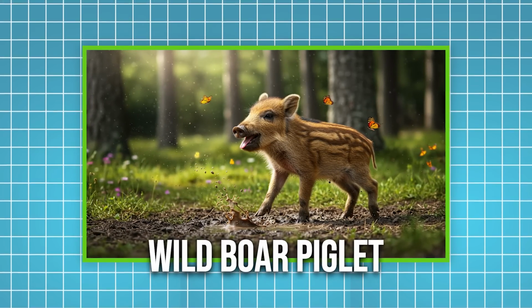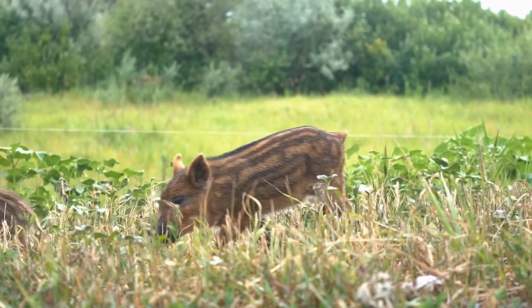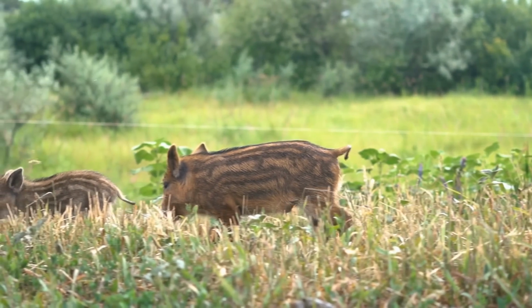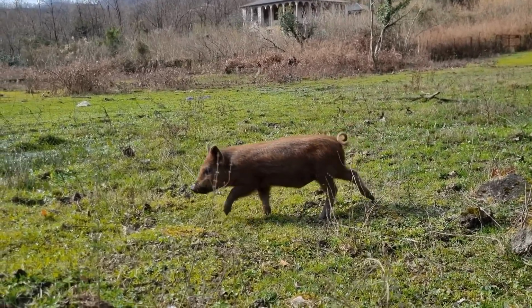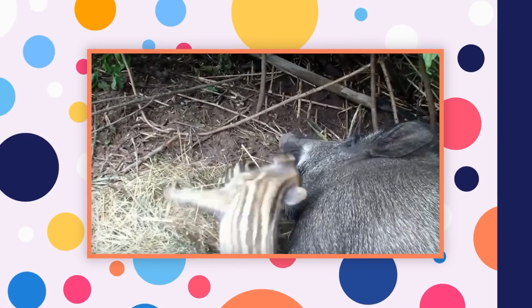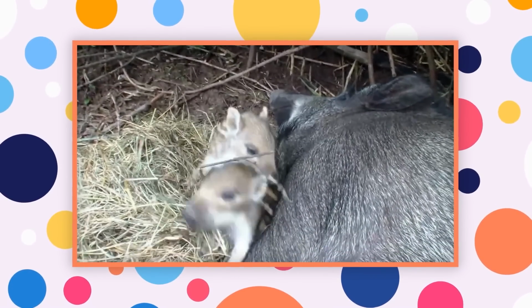Wild boar piglet. This striped snack-sized pig looks like a candy cane come to life, with caramel brown fur and white racing stripes for hiding in the forest. Wild boar piglets have round bellies, twitchy pink snouts, and legs so short they trip over twigs while sprinting. Their playful zoomies and snuffling grunts make them look like wind-up toys gone wild.